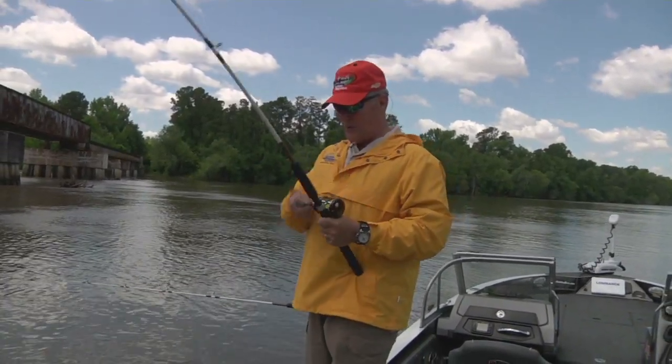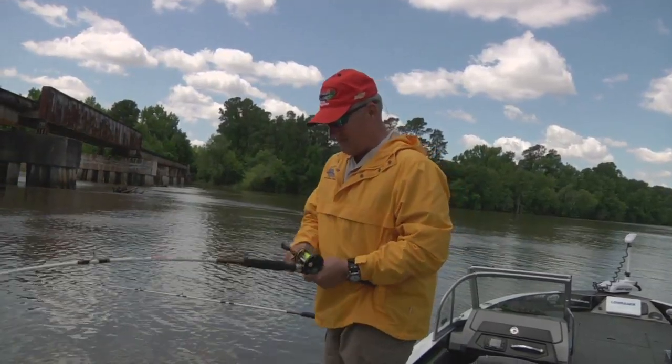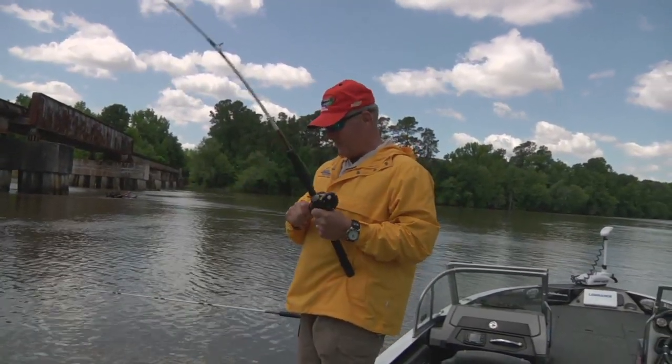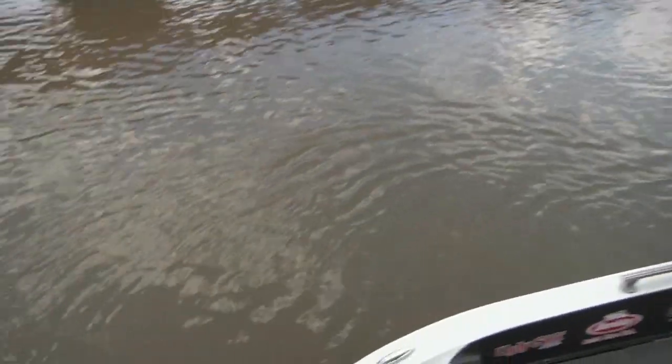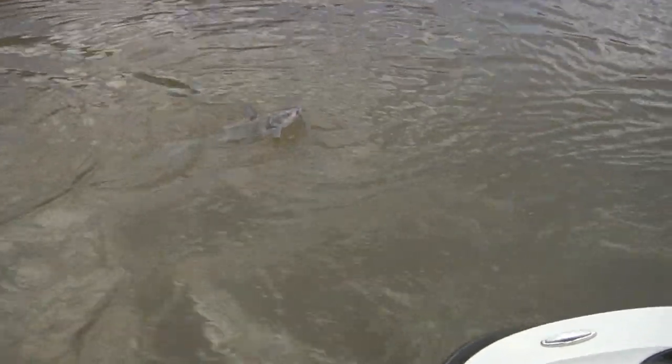Santee's known, folks, for its blues. And we've caught some very nice striper today. Nice blue cats. And my guide and go-to guy, Blue. Man, that's a fillet or two right there. Look at that. Man, listen, you clean him up, fry him there at the grill at Pax Landing. We're getting ready to do that.